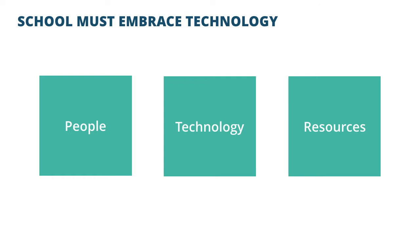And when we think of those challenges like funding cuts, technology allows us to do more with less. It allows us to save money. Most of the schools that I've worked with have gone on to save five-figure sums within a year of using technology effectively.